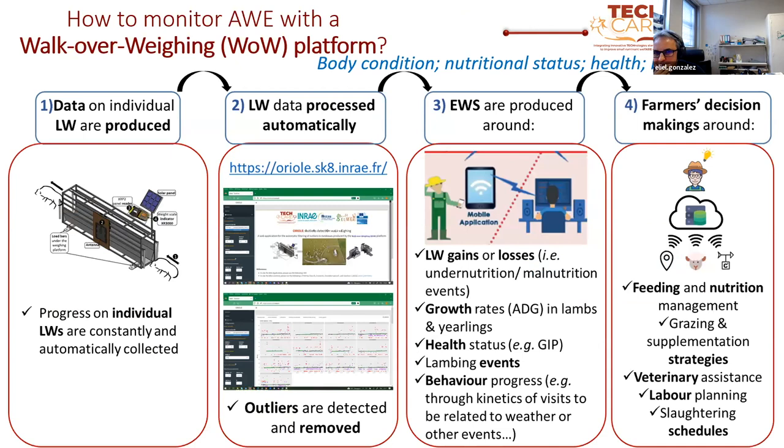Next, please. And just again with the same four steps that are implied in this monitoring of animal welfare with this device, we can monitor body condition, nutrition status, health, and behavior.